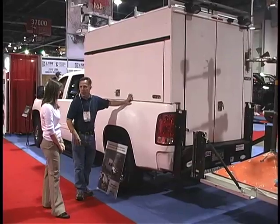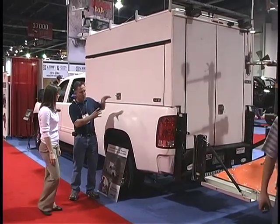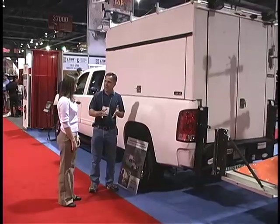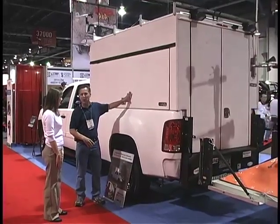The entire vehicle is actually coated in a polymer coating by Line-X, and the purpose of that is so that it can survive some extreme hail, because the storms that create tornadoes also create incredible hail. And the vehicle has actually survived hailstones up to 2.5 inches without a single mark.